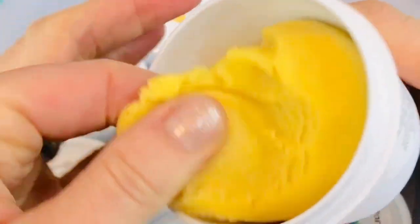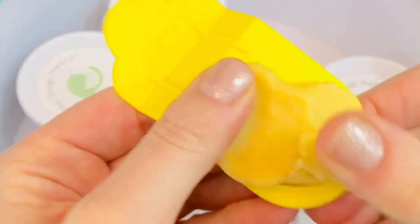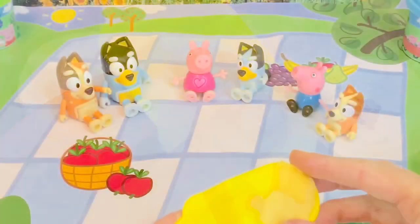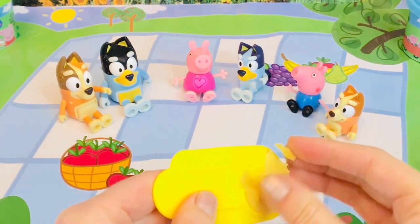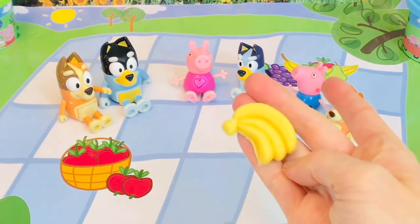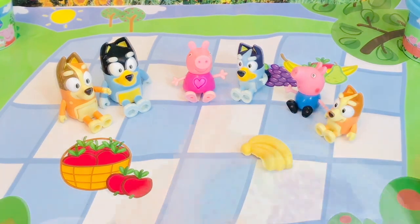Now we are going to use this yellow dough for our bananas. And we just push the dough into the mold and slowly peel it out very carefully. How many bananas are there? 3 bananas. Gonna have to share.